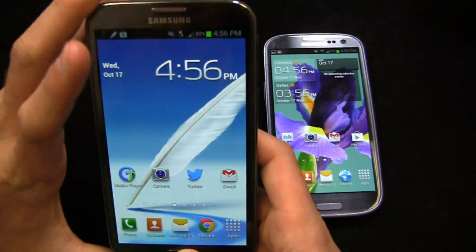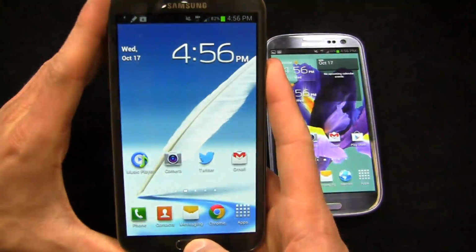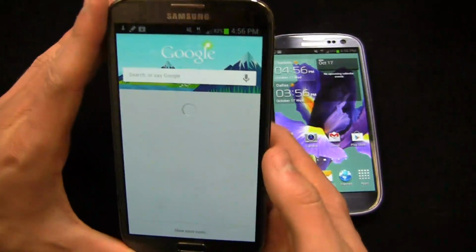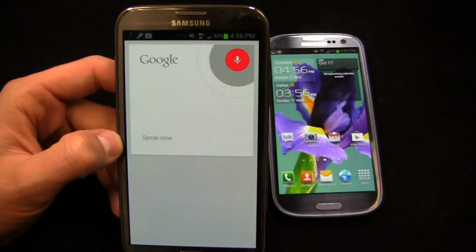Google Now pre-installed over here as well as part of Android 4.1. We'll double tap, actually not double tap, that's S-Voice, my apologies. S-Voice and Google Now, I should say, are both running in sync over here. So I can bring up Google Now. What's the weather like in Dallas?